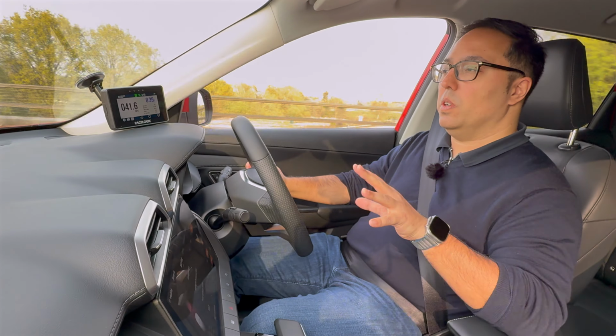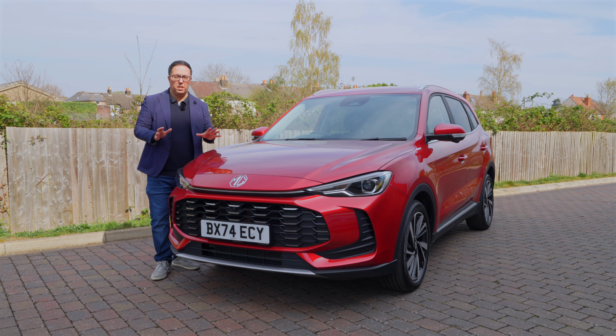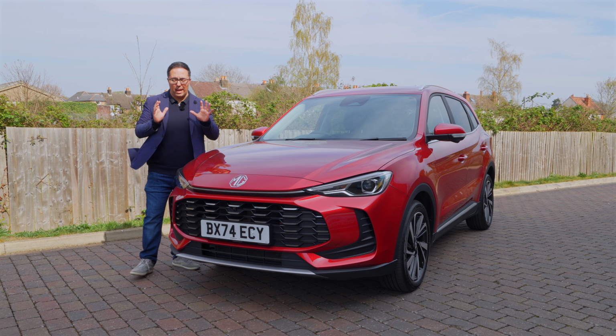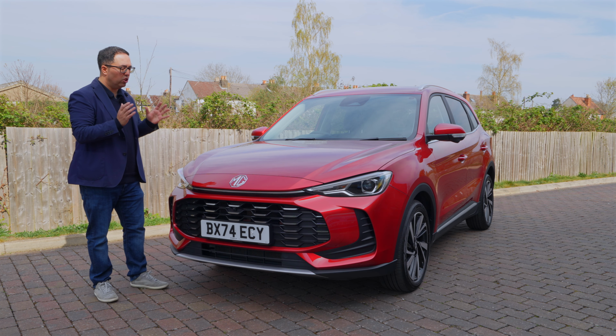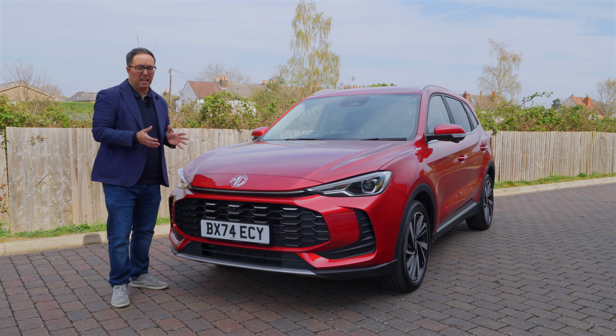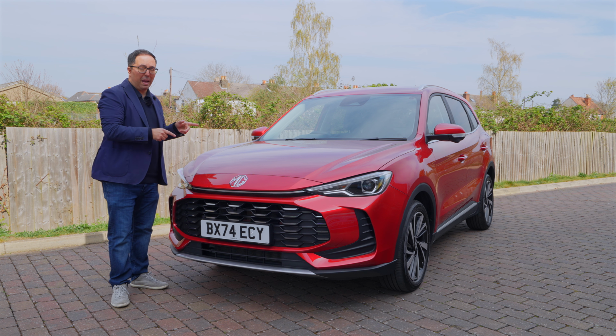And the value is what is astounding. This car really surprised me. There's no doubt about it. The interior feels much, much better than you would expect for its price point. I've complained plenty of times on this channel that I don't feel the quality in German cars that are even £60,000, like my own car, is that great now. This feels better inside.